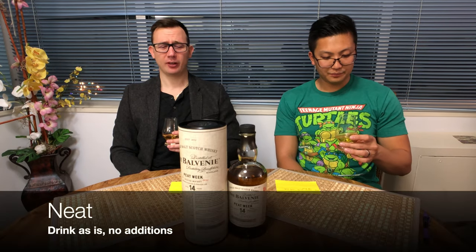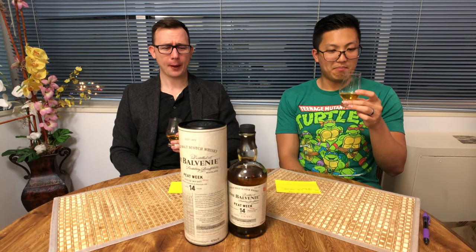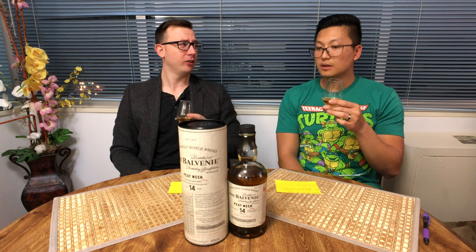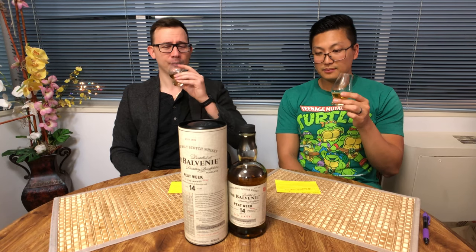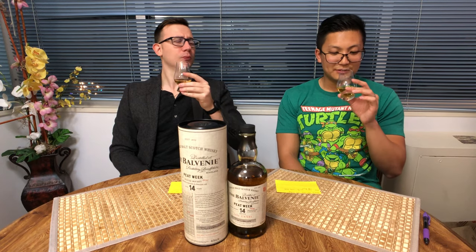Oh man. Oh, beats Caribbean cask by a mile. It's actually quite strong on the alcohol though. 48%. It just punched me in the face. Well, you might have just consumed it too quickly.